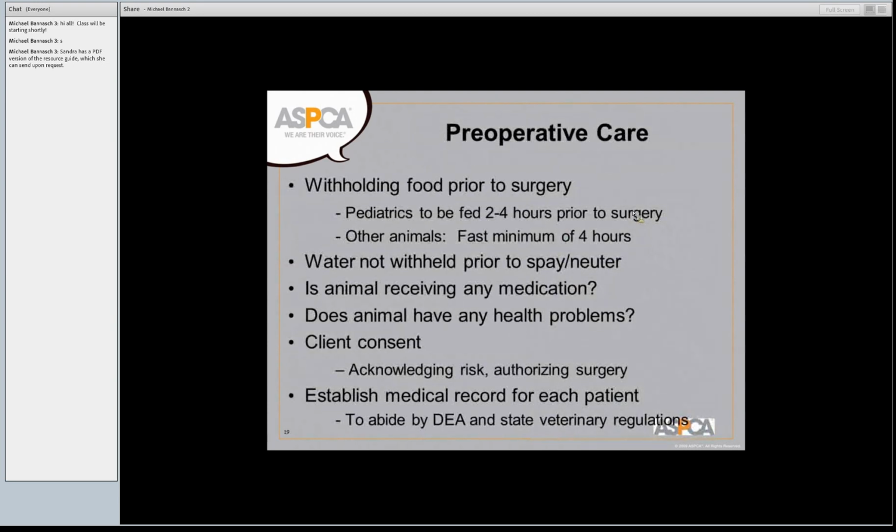So first, in terms of preoperative care, this even starts before the patient comes through the doors. We have to have some means of communicating to our clients that we want to withhold food prior to surgery. In pediatrics, typically thought of as between the age of 6 and 16 weeks, we want them to be fed 2 to 4 hours prior to surgery.